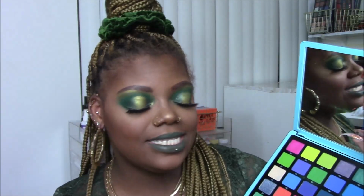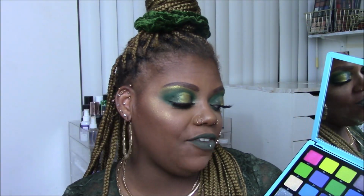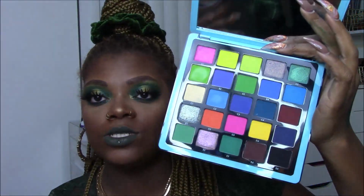I had to recommend it. I could not not give it credit. It's $60, I know, and it's not all green, I know, but it definitely has complementary colors to green. You can definitely get some really pretty, really bright looks and incorporate the greens in here. So I'm giving it a shout out because give credit where credit is due.